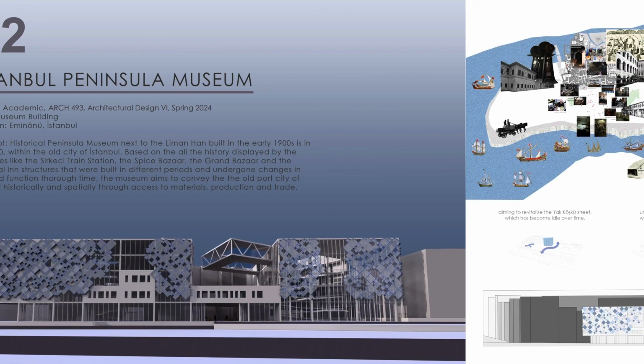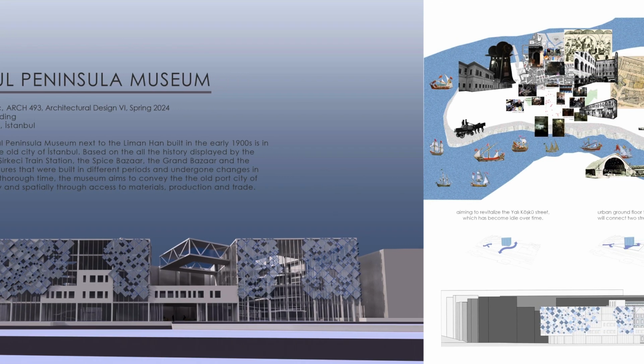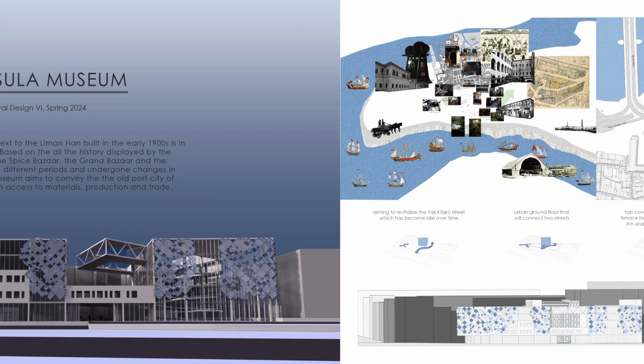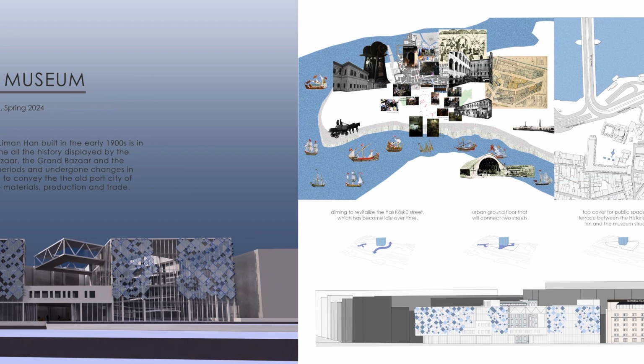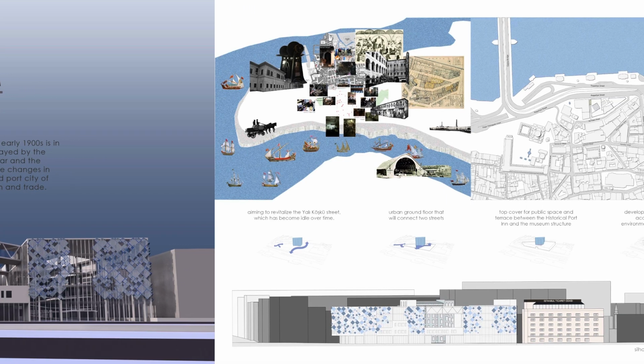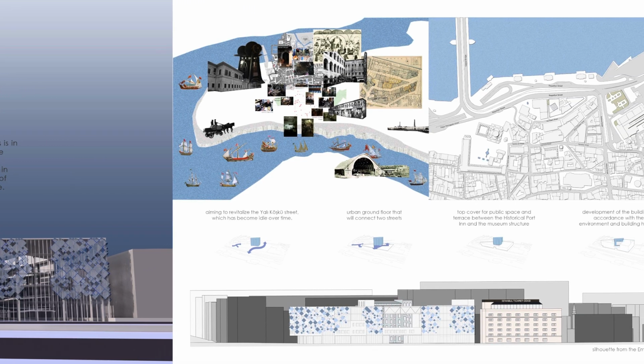My graduation project was a museum focused on the history of Istanbul. It explores the historical peninsula and aims to represent the city as a port city by looking at material accessibility, craftsmanship, and trade, and how these shape the city's development.